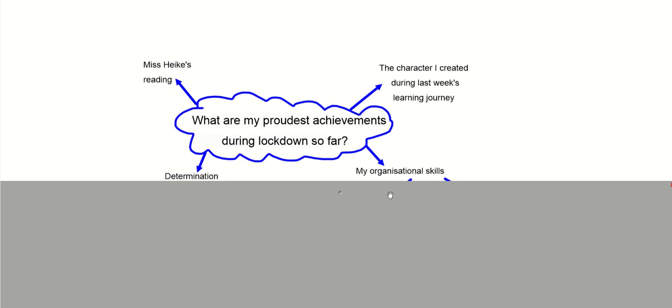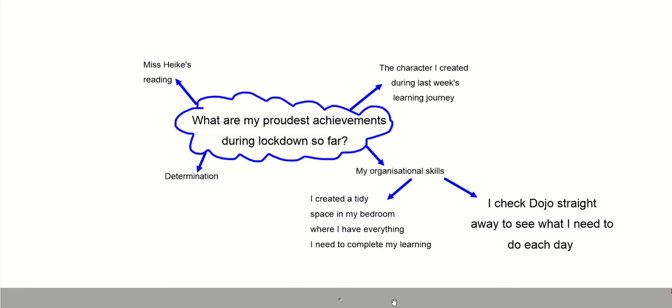Now, the easiest way to do that, okay, is to come up with some examples. So if you're looking at my example here, what are my proudest achievements during lockdown so far? My organisational skills. So you need to think about why you're proud of those things. So the things I've come up with is I created a tidy space in my bedroom where I have everything I need to complete my learning.